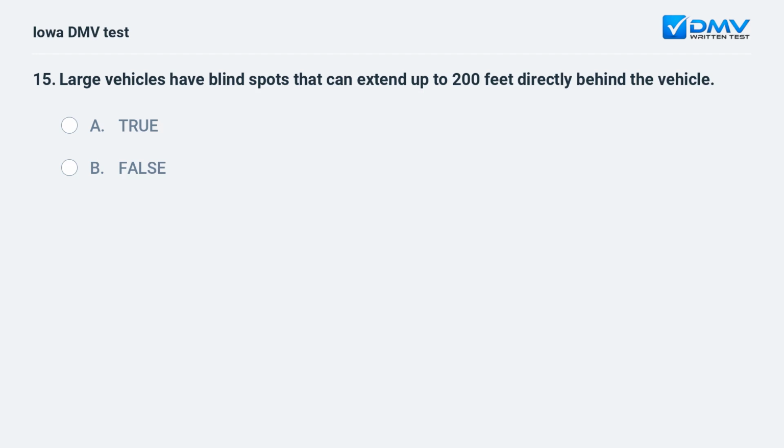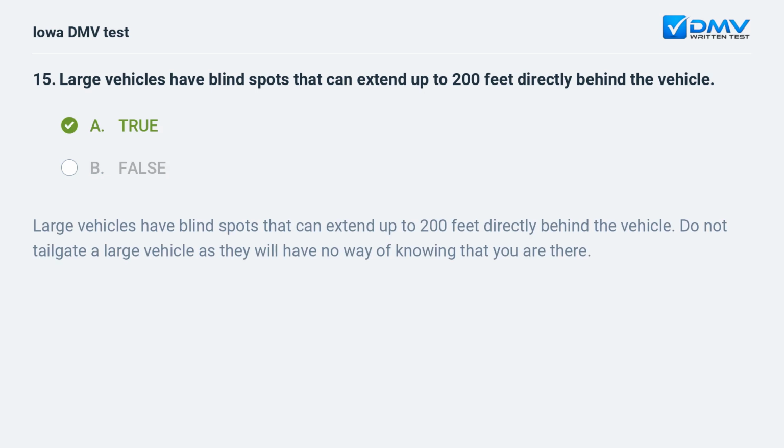Large vehicles have blind spots that can extend up to 200 feet directly behind the vehicle. A. True. B. False. A. True. Do not tailgate a large vehicle, as they will have no way of knowing that you are there.